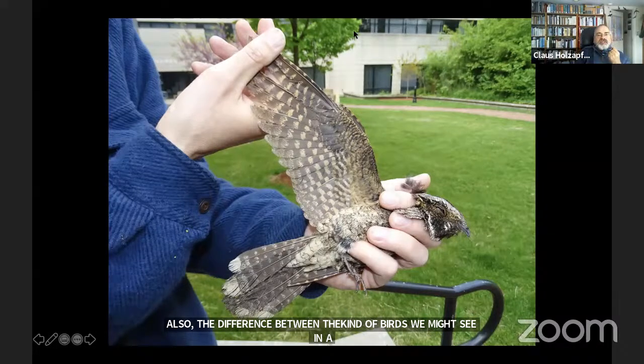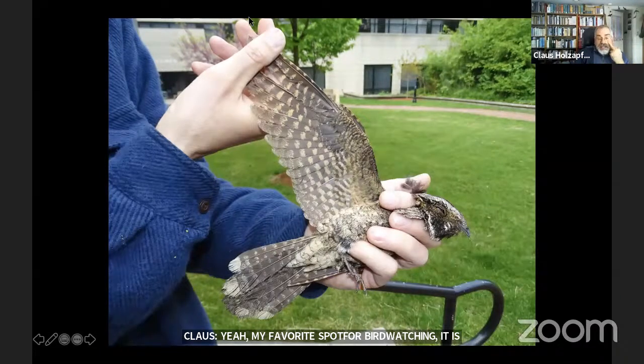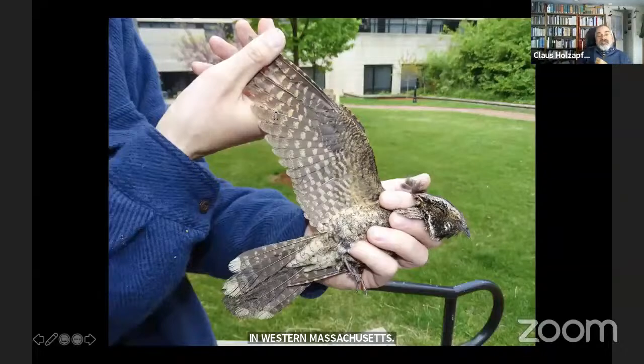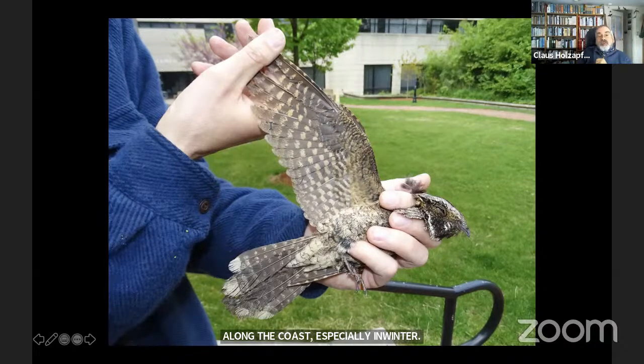Yeah. My favorite spot for bird watching in New England. It's interesting that you should ask. Of course, Rutgers is New Jersey, but a while ago, I lived for at least 2 years in Western Massachusetts, and one of my favorite bird watching spots in New England was actually Plum Island along the coast, especially in winter. Because it's a great place to see all those wintering waterfowl or snowy owls, even a gyrfalcon, which is a very northern bird, I saw there once. So I remember New England very well. Urban birding, I would be better prepared for this. There's a famous cemetery in Boston where bird watchers go. And that's actually sort of an urban site, especially during migration. I should have thought about that.